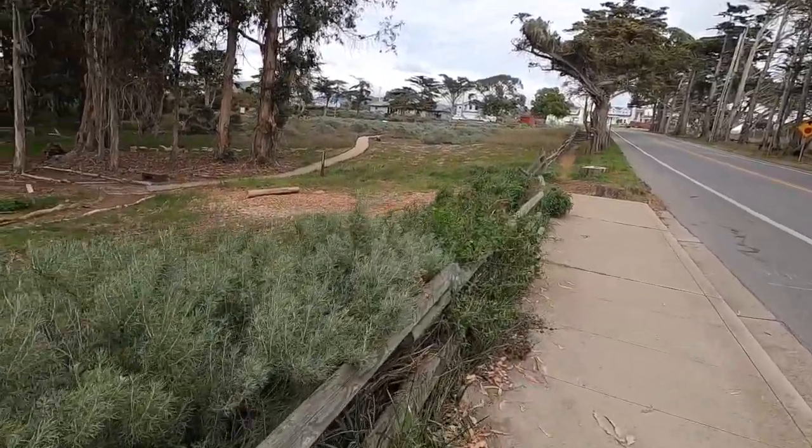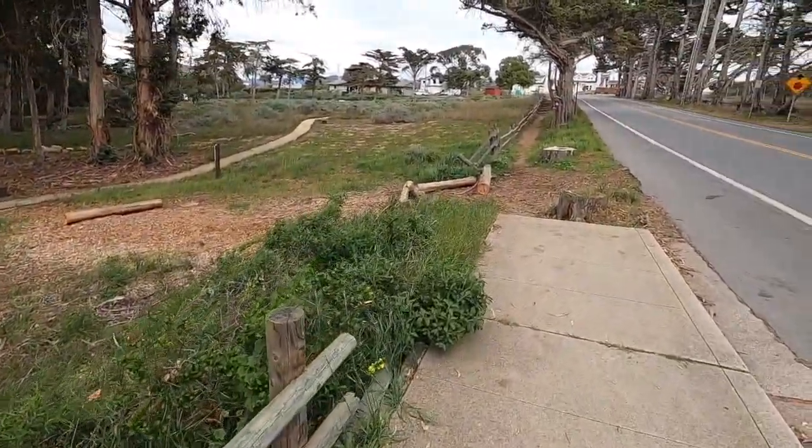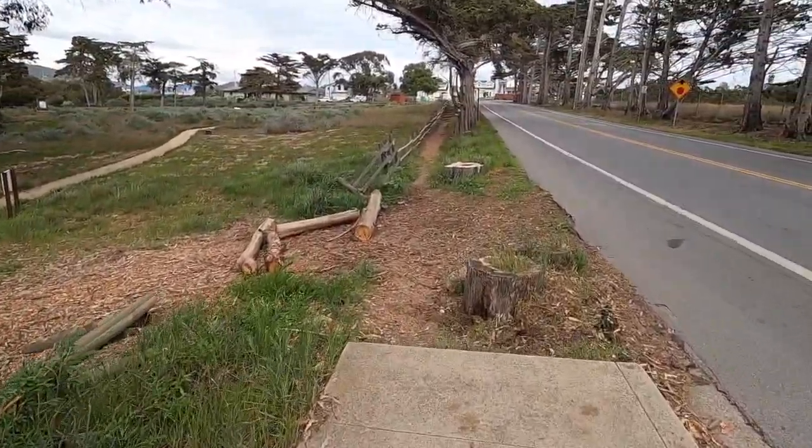Over here we got some more of the California sagebrush. Very nice. So we can continue walking over here.